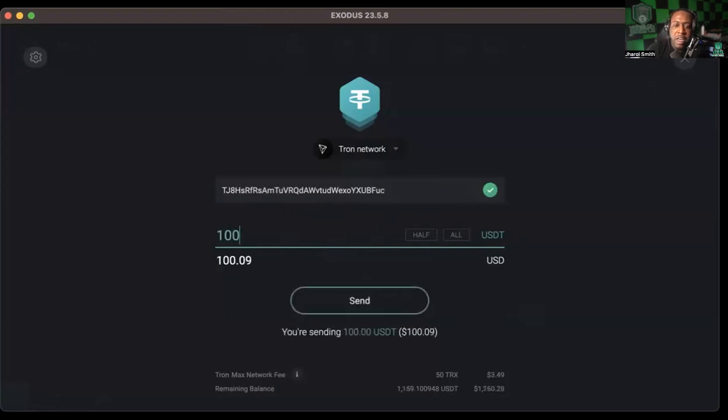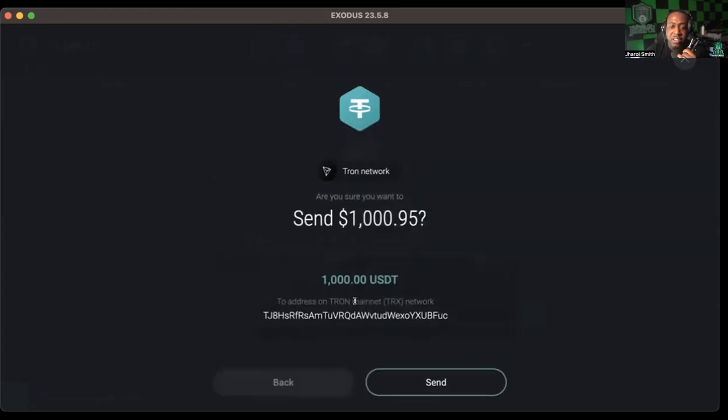It told me to send 1,000. So in Exodus, you always want to make sure that whatever they're asking you to send, you put it in the green bar. It'll tally up what the fee is in USD and all that stuff. It'll do all that for you, okay? So I just need to put in what I want to make sure gets there, okay? So I send that in.